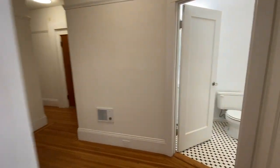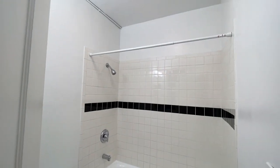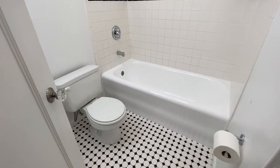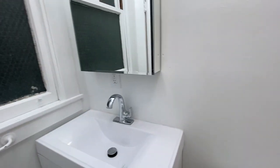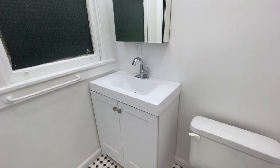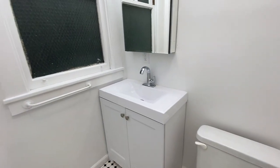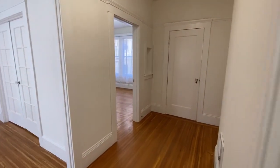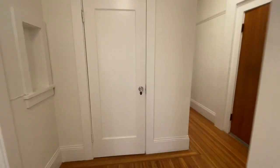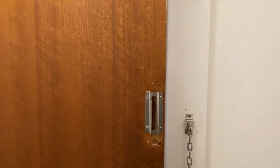Okay, last we will check out the bathroom. All right, shower over tub. Same black and white tile floor in here as the kitchen, so nice consistent style. And we got a medicine chest and cabinet here under the bathroom sink. All right, so that is a quick look at the unit. I'll step outside now so you can continue watching if you want to see a street view.